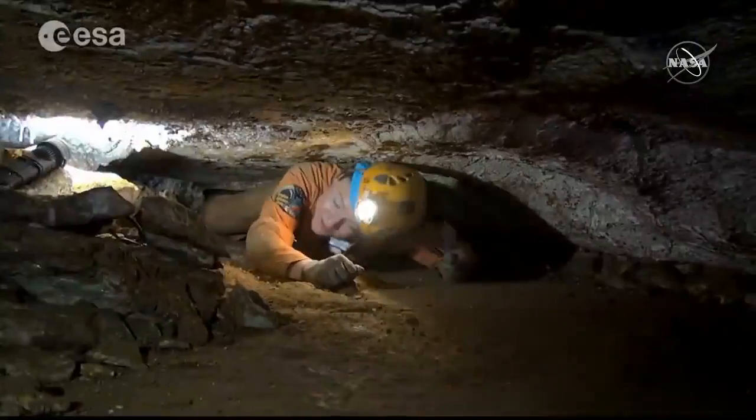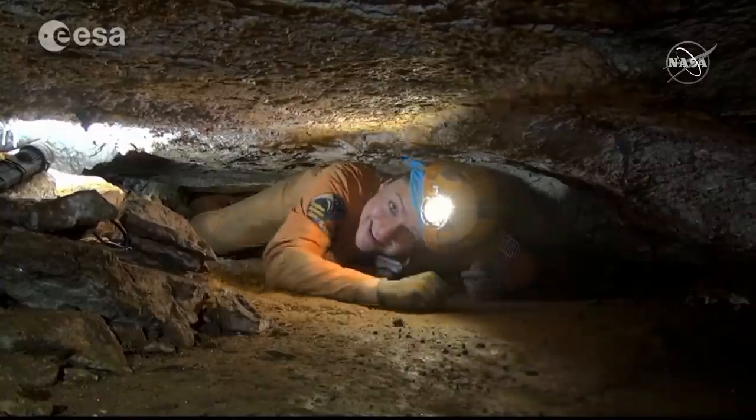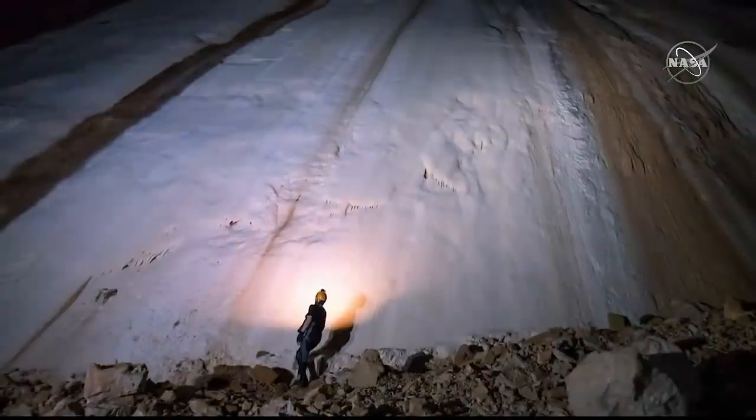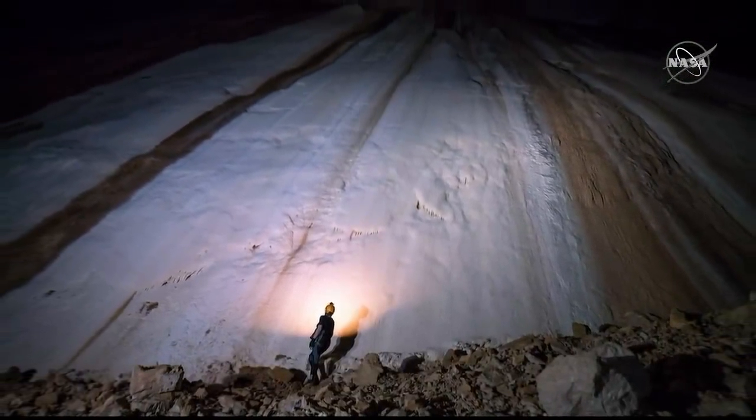You know, one at a time, we would take off our packs and sort of shimmy like a snake through these tiny, tiny little holes. And then all of a sudden you would come out into this room, this cathedral with a 100-meter granite wall. I mean, it was really just extraordinary.